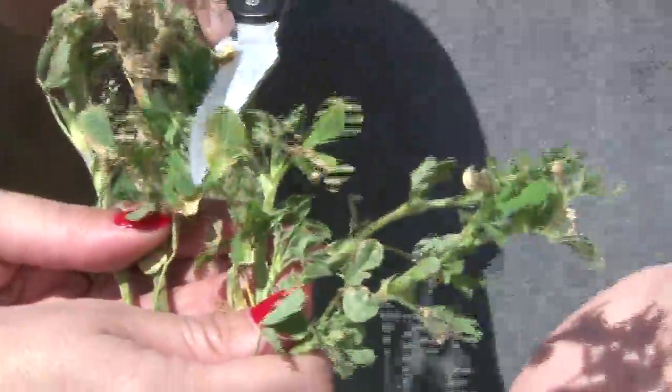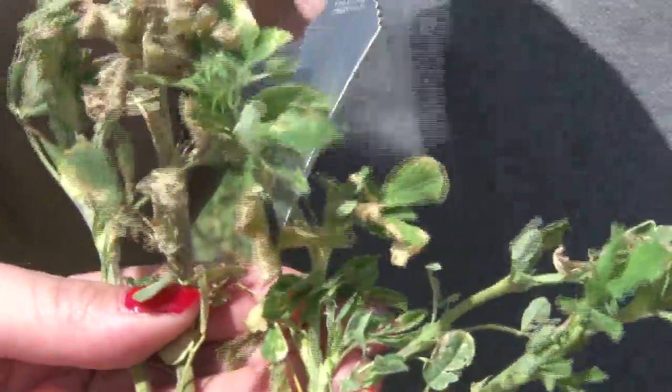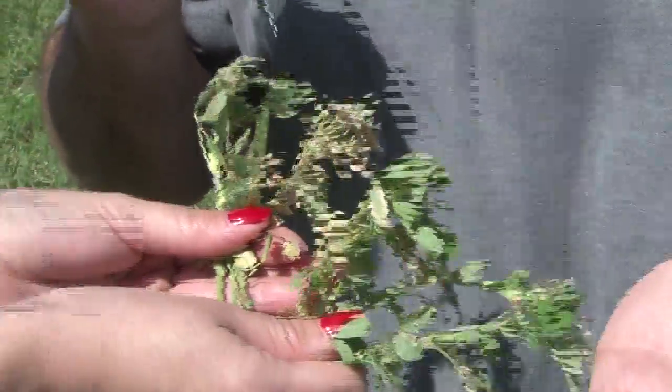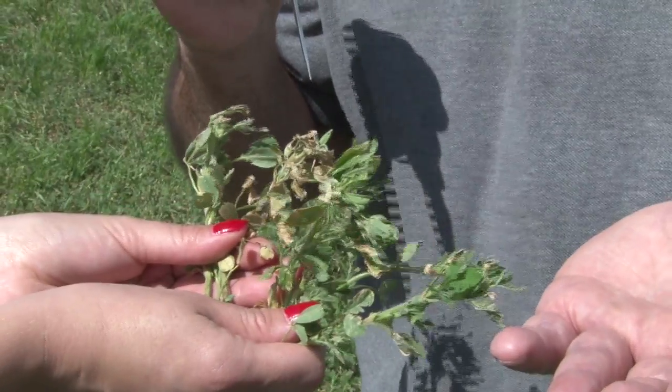So it's very important to get out after a cold spell and determine whether the yellowing or the silvering is caused by alfalfa weevils or if it's caused by the weather. If it's caused by the weather, there's nothing you can do about it. If it's caused by alfalfa weevils, you need to go through the sampling procedures to decide whether you need to treat or not.